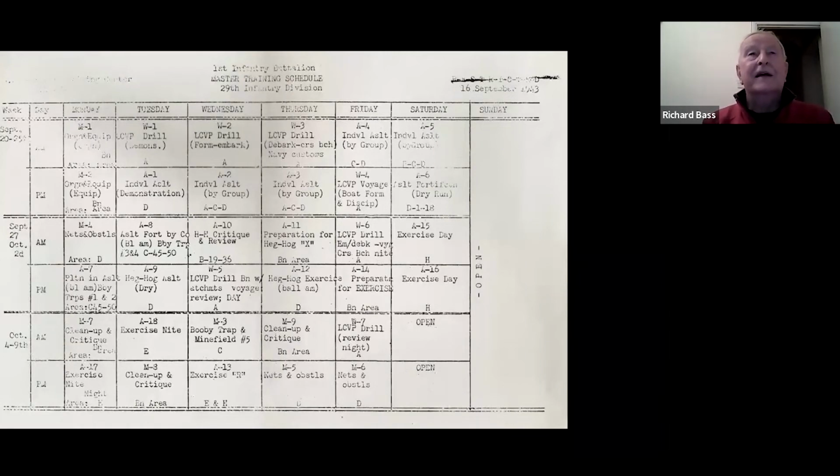But every evening was virtually free. And certainly Sunday was free, although you were expected to go to church. And Saturday was completely open on the last day, which allowed, of course, the young American soldiers to head off into town to the villages to find the pubs and the girls, of course.